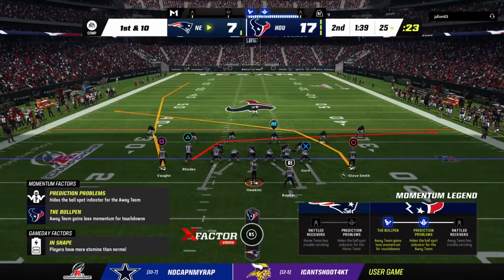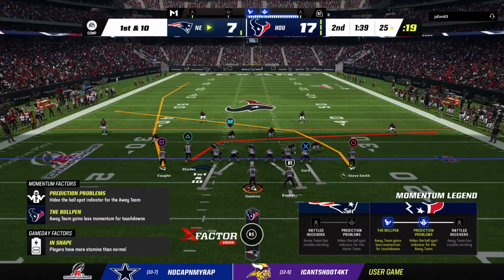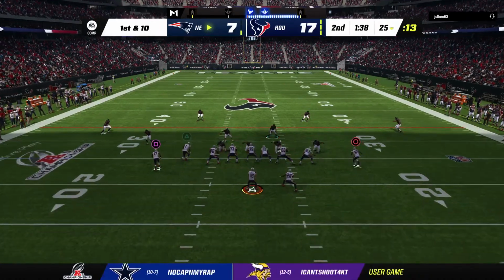The Pats at the line, ready to go. Right now, Charles, it just feels like they're trying to keep pace. They did score the touchdown last time out, but they still trail by double digits here. We'll see if this offense is once again up to the task.